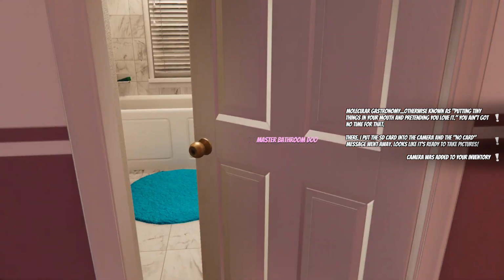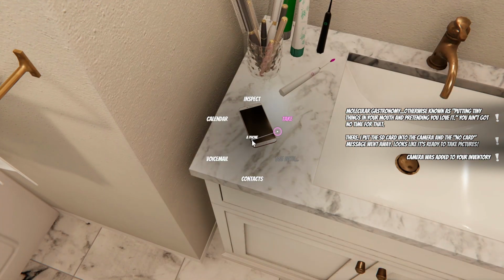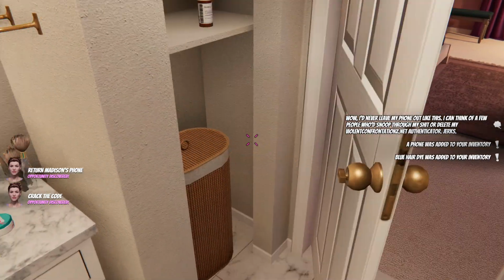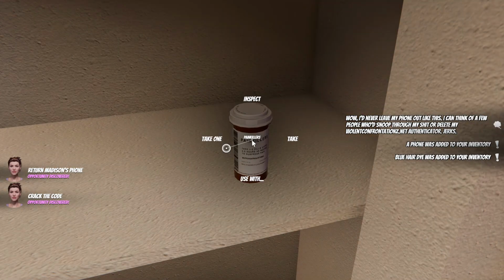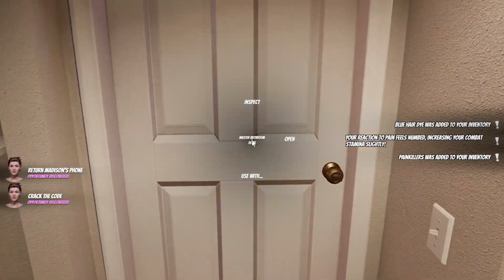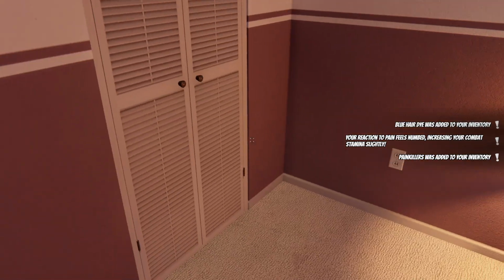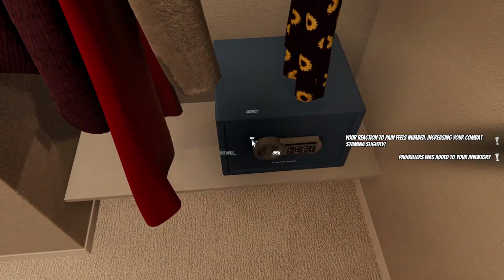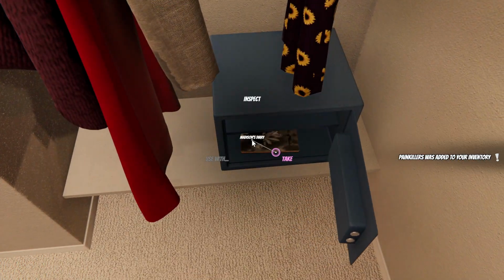Go into the bathroom. Take Madison's phone. Take the blue hair dye. Close the door. Take one of the pills and then take the bottle. Go into the closet. Open the safe and take the diary.